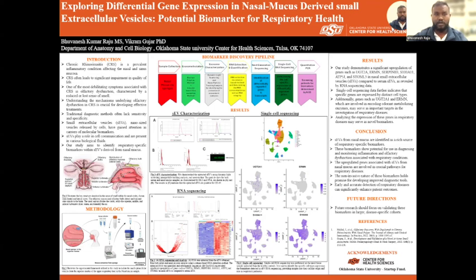EVs are like small cargo packs released by our cells during normal cellular processes. These cargo packs are smaller than our cells and they contain DNA, RNA, and protein within them, and they are used by these cells to communicate with each other.